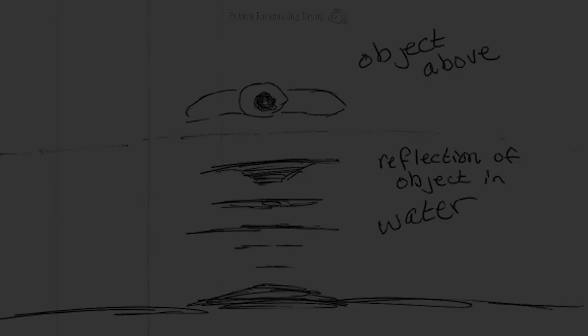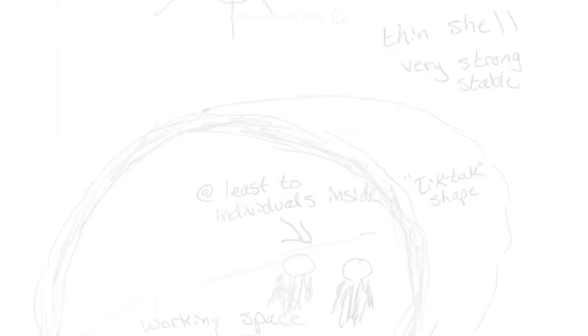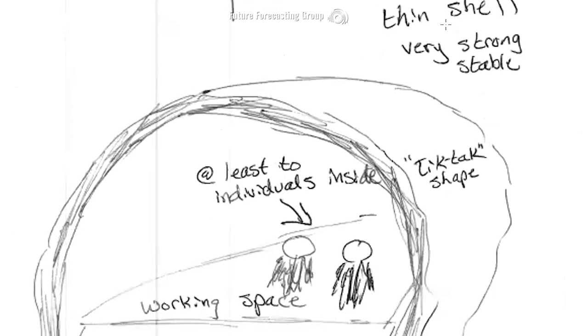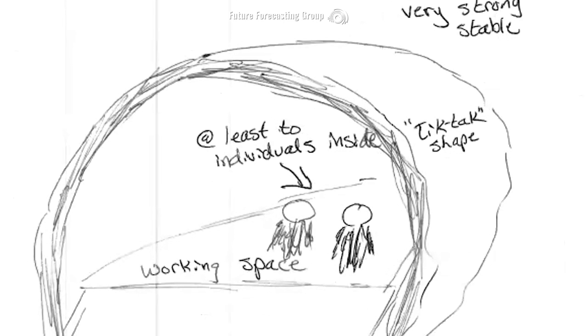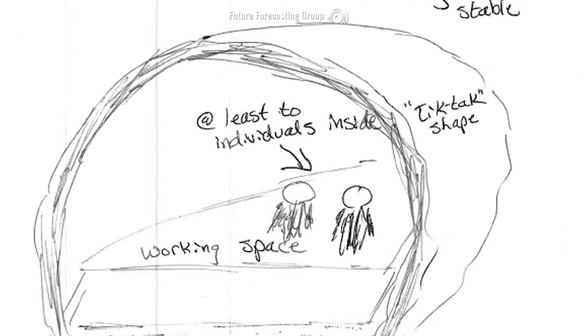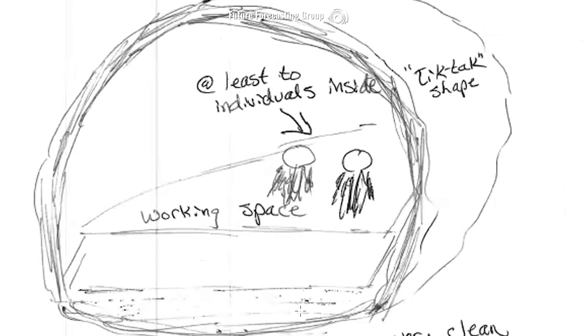Anyway, good session, Daz. Okay, S3, an event over a populated area, maybe over the water. Observers include people on the ground and in the air, potentially a fighter pilot. And here's what I think is some kind of a vessel. And then there's some kind of reflection effect over the land. And I just assume that's over water because of the way it looked. So looking inside the structure, very thin shell, very strong, stable, at least two individuals inside, working space. Not seeing any internal details, very clean and new, and it kind of had a tic-tac shape to it.